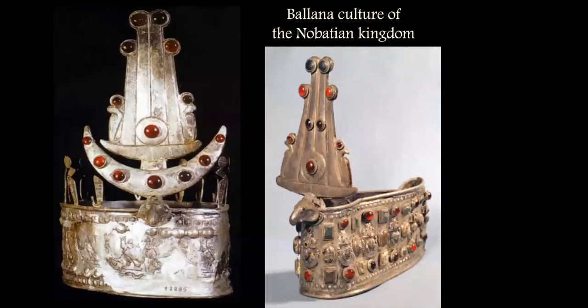And at least three instances I'm aware of, they made these beautiful crowns, but at least three of the queens were sacrificially buried with the kings. This is something we don't know any trace of from the Meroitic period, but some shift happens here.